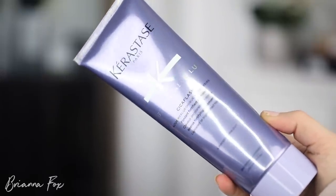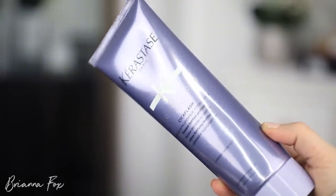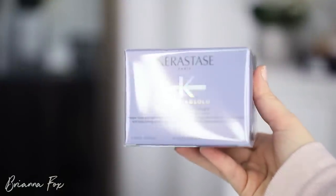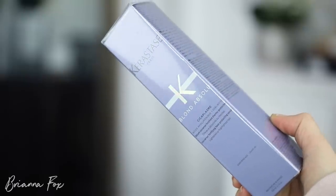So I also got the corresponding conditioner. This is just the regular purple conditioner. And then I got the deep hair mask. I've never heard of a purple hair mask. They always have shampoos and conditioners, but never a hair mask. And I've never seen this before either. This is the Blonde Absolu, I'm totally gonna mess this up, Cicaplasme leave-in product.